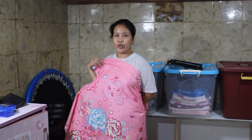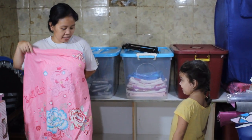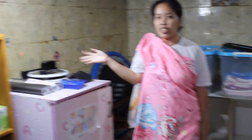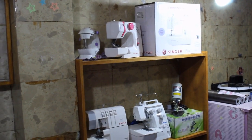Hello guys, I'm cleaning up my sewing room. With the new glass. Don't take it off. This is my sundress. Here are my sewing machines. And Mommy's hiding her underwear.